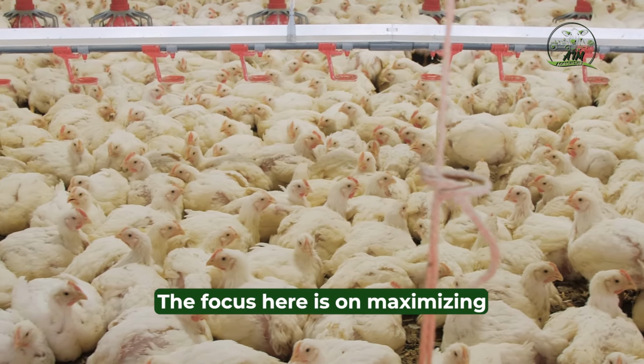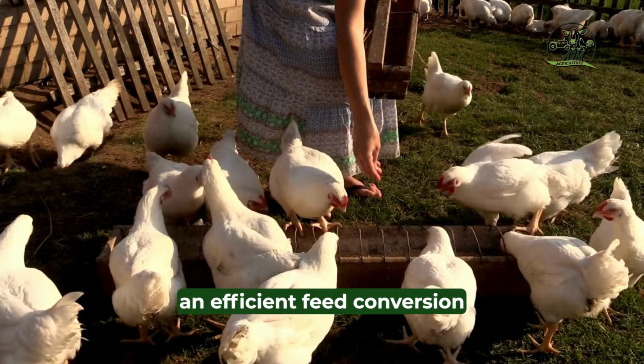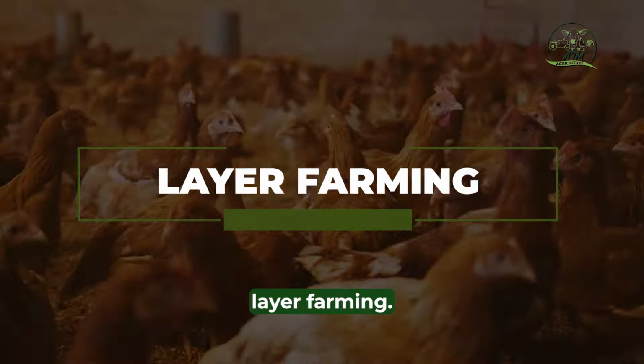The focus here is on maximizing body mass in the shortest time possible, which requires a high protein diet and efficient feed conversion.